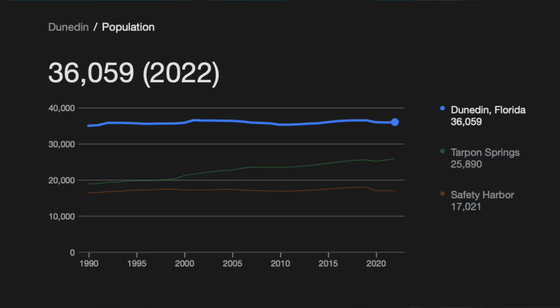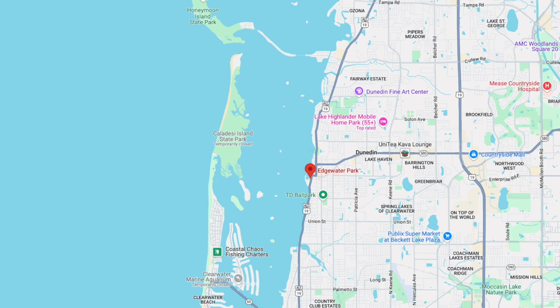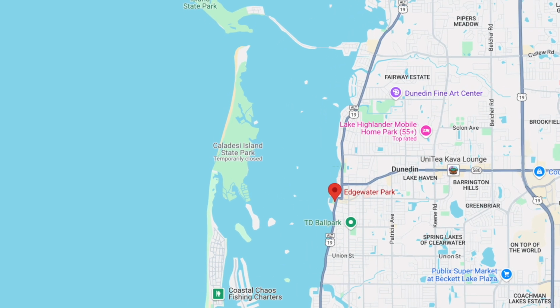Okay, so Dunedin is about 36,000 people. It's right on the Gulf, and you have this kind of intercoastal barrier. So if you're looking out from the coast, like along Bayshore, Edgewater Park, what you're seeing is Caudle Island, which is a state preserve. One thing that people often love about Dunedin is that kind of feature. Like, that's not ever going to get developed. It creates this nice natural barrier to the city.